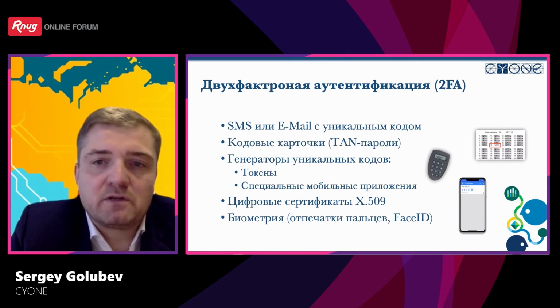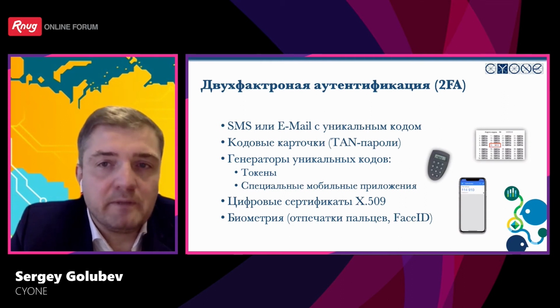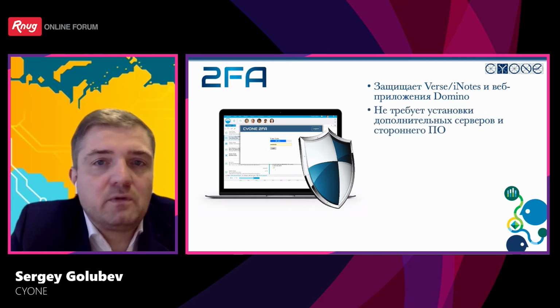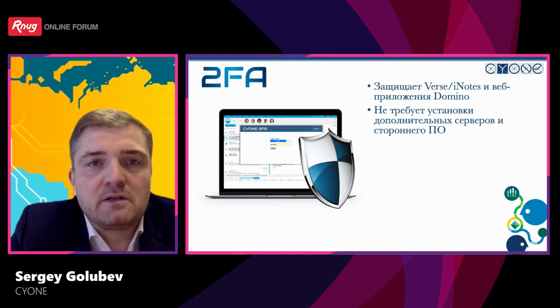You have your unique password, and you may just hook onto a specific information system. What are our solutions? They are designed to safeguard web applications based on Domino, that is Verse, iNotes, and other web applications which are available on the servers. They are quite simple. They do not need any additional service or additional installation.